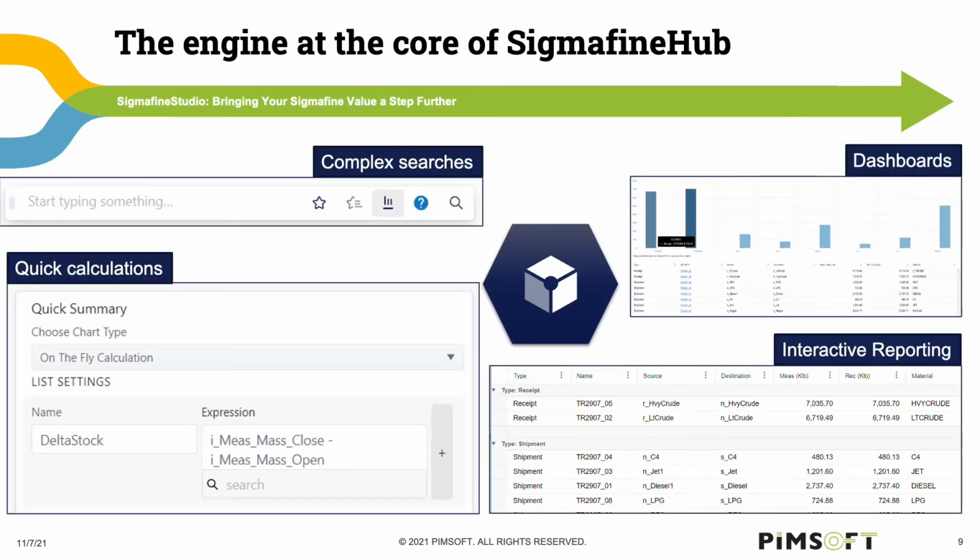We are launching today SigmafineStudio as a new app, but to say the truth, Studio is really at the core of the SigmafineHub initiative, and it is pervasively used to support complex searches through the visualizer search toolbar, for the creation and execution of quick calculations in the customized asset setting of each user, to a rich tabular and graphical representation of data through dashboards, and interactive reporting. And here is Elena to tell you more.